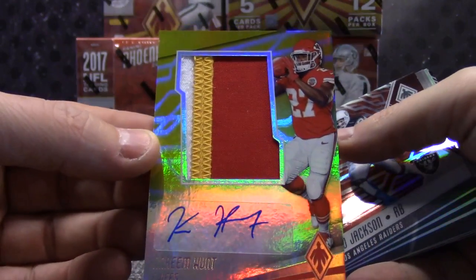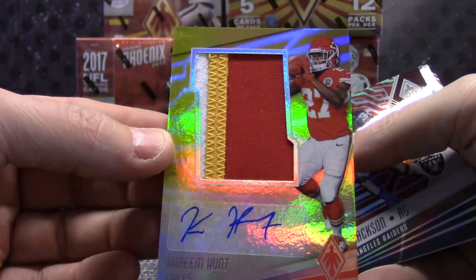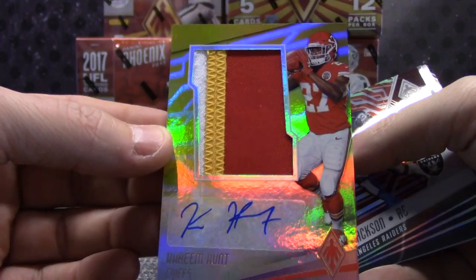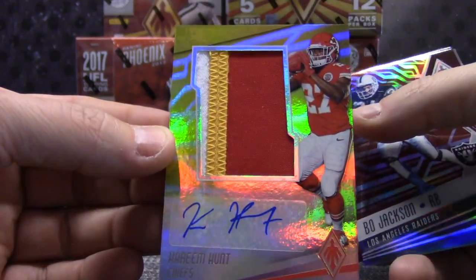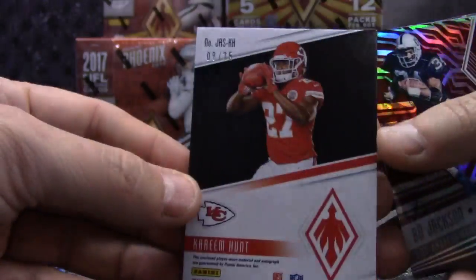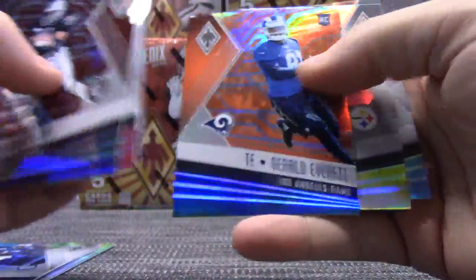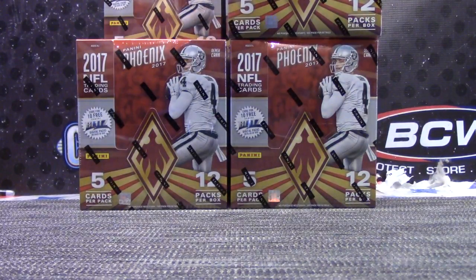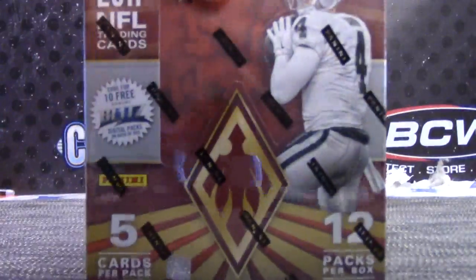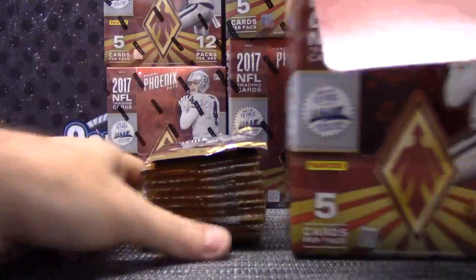Or the Chiefs. Who has the Chiefs in this one? 22. Cisco One has the Panthers and the Chiefs. What are the chances of that? John Cisco. Chiefs and the Panthers, with two spots. That one's 8 of 25. That's pretty lucky. Joshua Dobbs, Gerald Everett. Cisco One. You got Cisco, and then you got Cisco One.